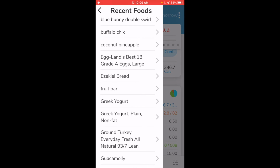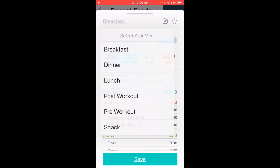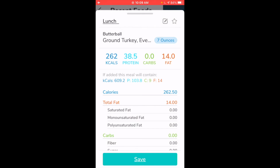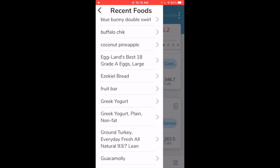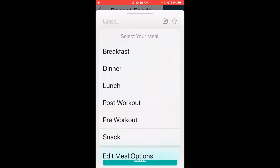Let's go easy again. I've still got a lot of ground turkey in there, so let's just do a lot of ground turkey today that I have to eat. Oh, sorry about that. Let me see here. Okay, let's start with 7 ounces. It's a lot, but let's just put that in there for the lunch. And let's go ahead and put that same turkey in there, but a little bit less for dinner. Let's do a couple of variations of the turkey today. Make it easy.